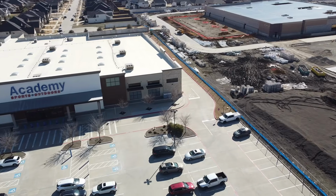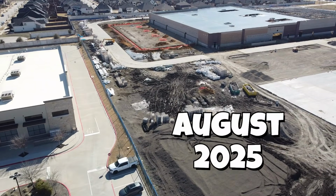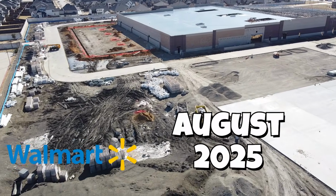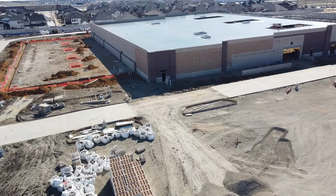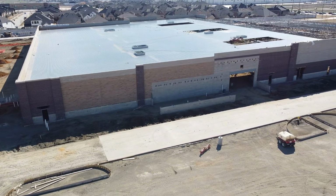West a bit and next to Academy Sports, Walmart is really moving quick with their exterior construction. 2 weeks ago, we were just reporting portions of the walls had started, but now we're going to be forced into some math. Rough estimate, but it looks like they're around 60% done with their steel panel decking. Next install for the roof will be an insulation layer.